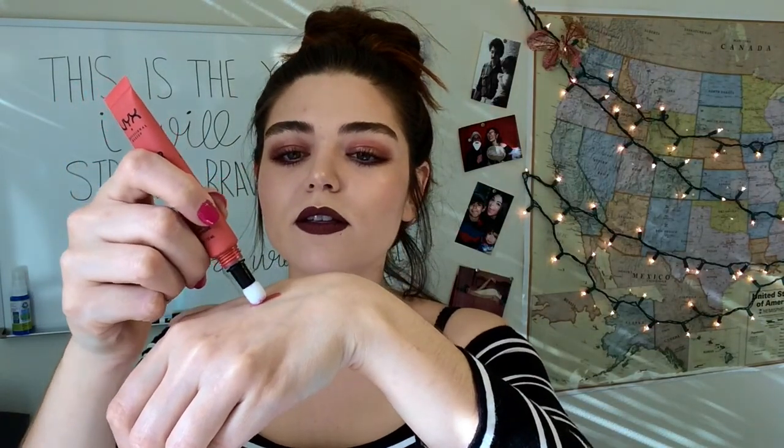So basically you just squeeze it until enough comes out, and then do a little, let's see. So that's like a gorgeous color. I love that. Absolutely love that.